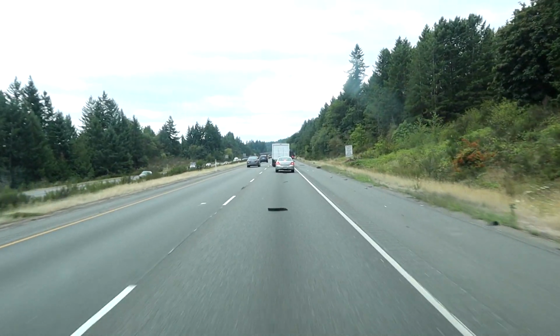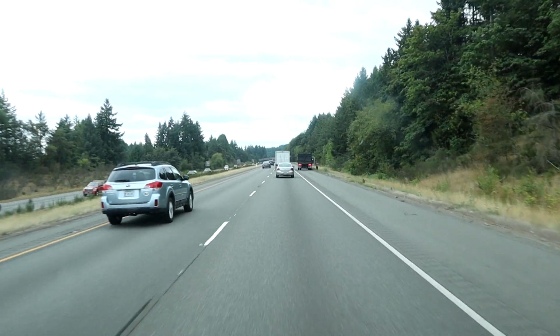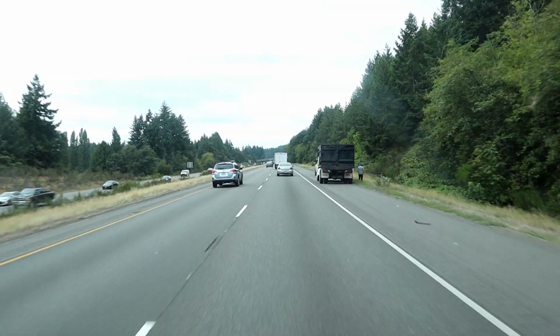What's going on here? Ooh. Someone blew out a tire, I think. Yep. On a big truck, that sucks.